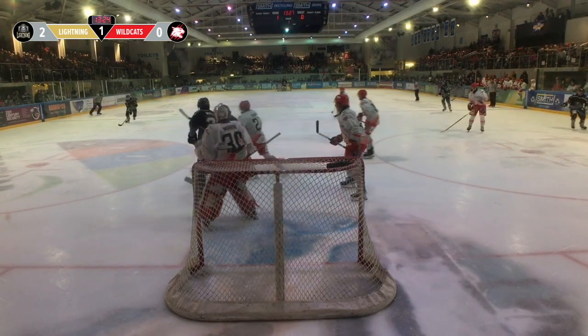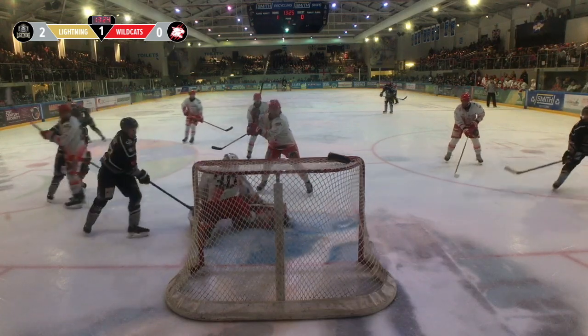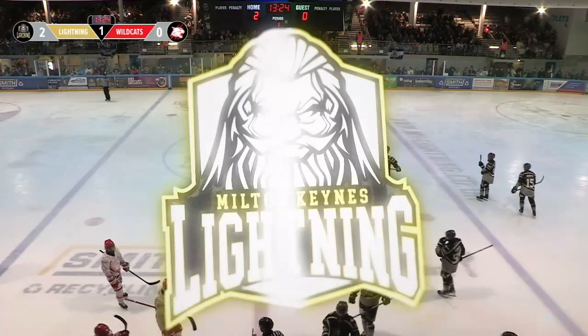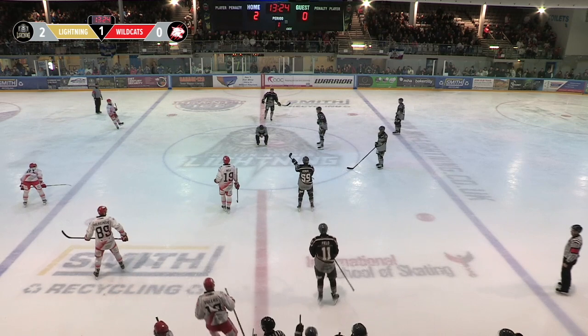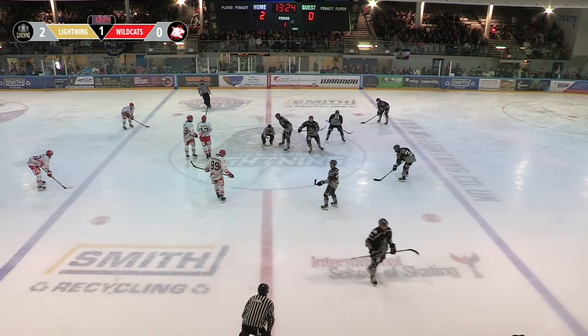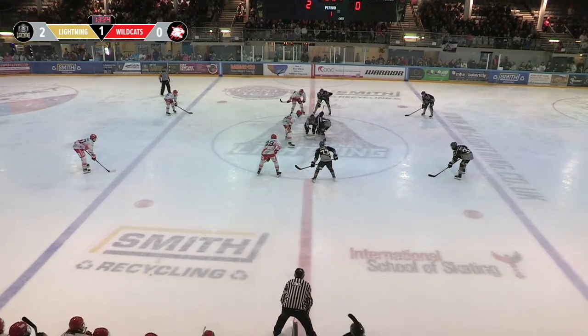Look from behind Marr, there's a little bit of a screen there actually. The screen just moves away at the end there, but as a coach once told me, you go to the net and good things happen. Well, Wallace and Grinnell Park were right in front of the net there, and they're really causing some difficulty for Marr seeing that, and it's Lightning 2, Wildcats 0.